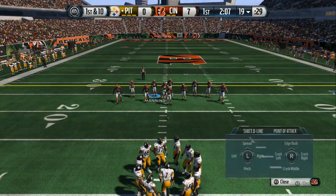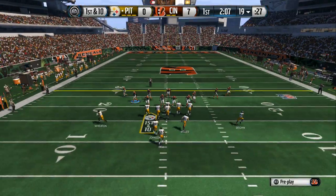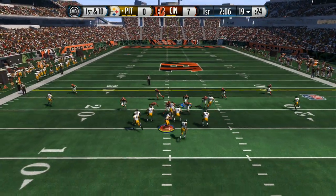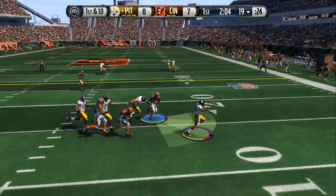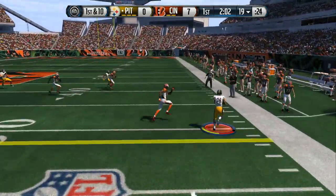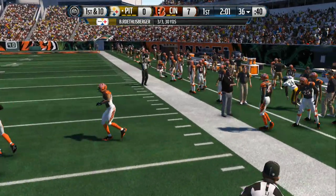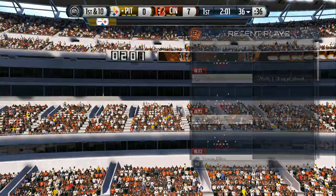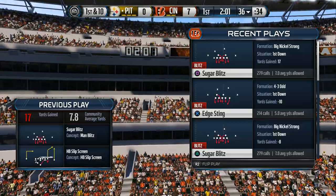They come to the line of scrimmage. First down. Ben Roethlisberger takes a look down from under center. They go screen with Bell. Jim, when you have a quarterback that is as accurate as this guy is, when he sees man-to-man coverage, he is going to get the completion.